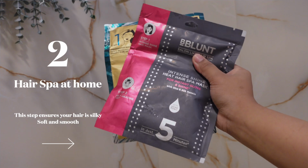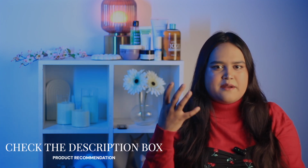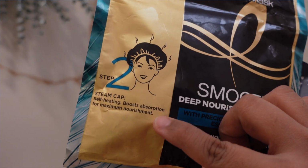The next step would be to use these types of hair treatment masks that are available nowadays. These are brilliant. They can save a lot of money, because going to a salon and doing a hair spa is very expensive, and these maybe cost you something around 300 to 500 rupees, not more than that. And these are typically a hair mask that you apply all over your hair, including the tips and the roots. And it also comes with a heating shower cap.